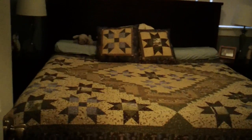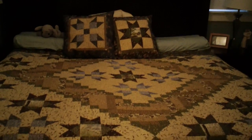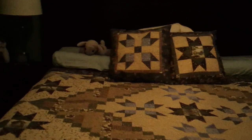So I guess it's a pretty small bedroom, or maybe normal size, but our bed is so huge. We have a king size bed, so it takes up most of the room. It's the beautiful quilt that John's grandma made for us. Just amazing. It's beautiful. And the pillows as well. So this is my side. That's John's side. And then we each have our own closet, which is awesome.